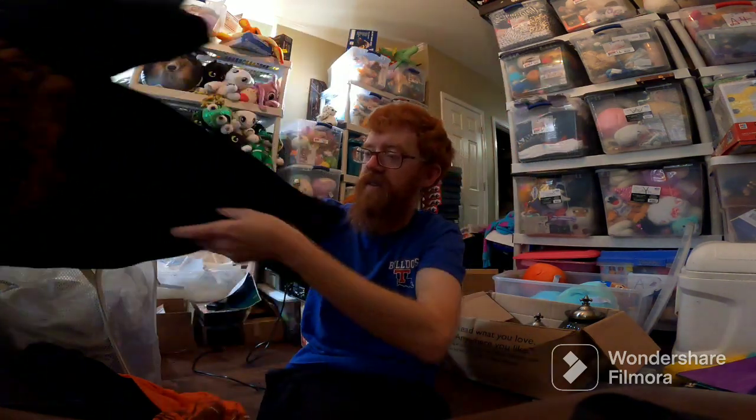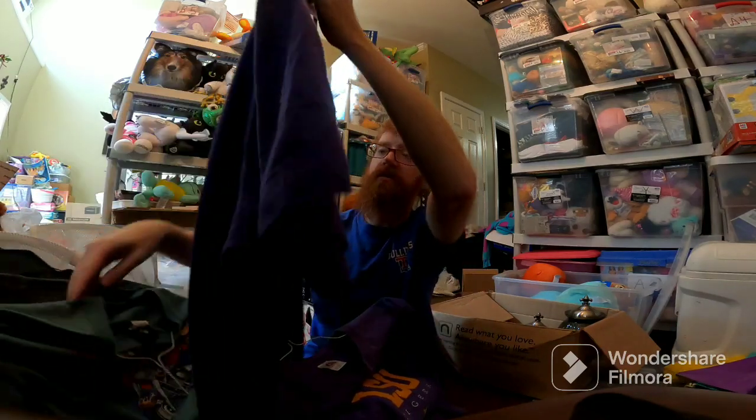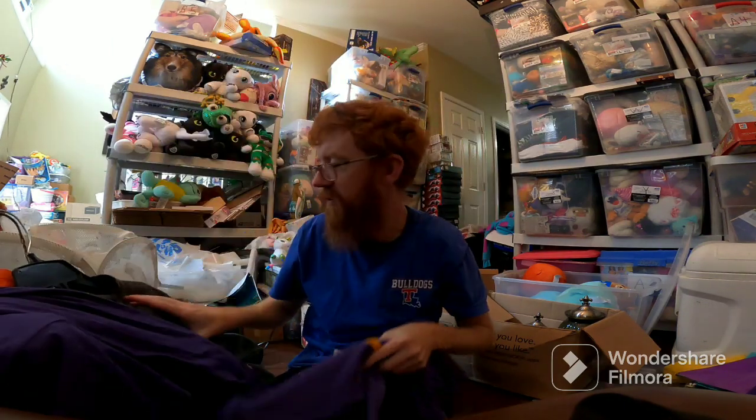This one's West Virginia. So a bunch of really cool, all of these Harley Davidson shirts. I think all these are Harley as well. One LSU shirt. And a lot of the shirts are vintage, but this one is LSU Tigers National Champs from 2019. So not all of the stuff is vintage.